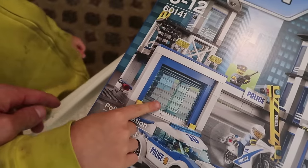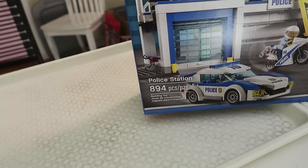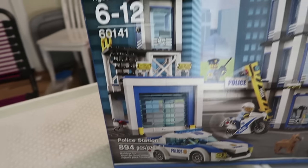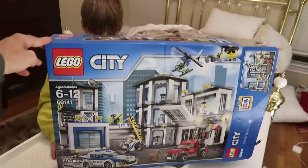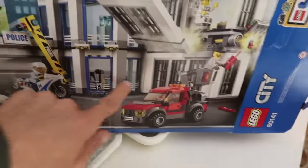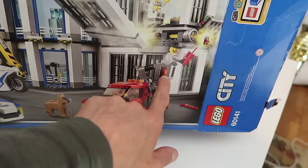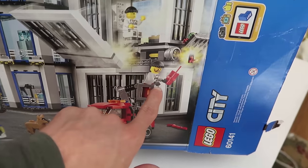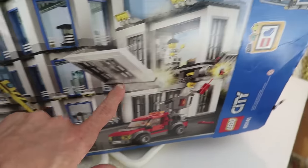There's a parking garage. Hey, dude, does that garage door really open, I wonder? So we have the police station here, you guys, and it has got all kinds of really cool features here. I'm really excited to see. We have a helicopter here. We have a truck here with what looks like a bucket lift for this person that has dynamite, this criminal here, I guess. And he's blowing his buddy out, right, bro?